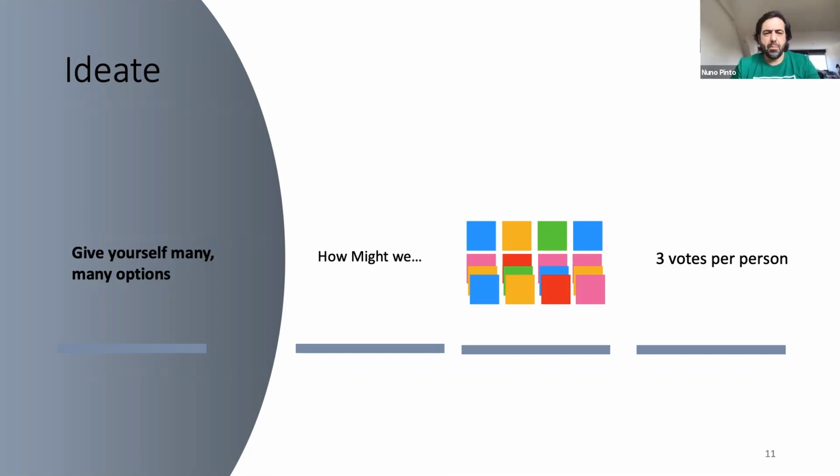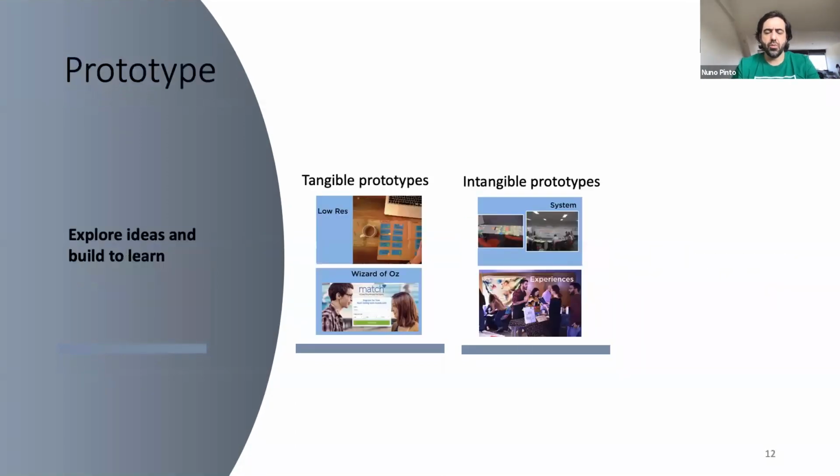So once you have that prioritization done, you would go for prototype. Remember what I said, that this is very biased towards action. Here is the point where you really should start thinking: what is the smallest experiment that I can build? So start building prototypes, of which you have 2 types. You have tangible prototypes and you have intangible prototypes.